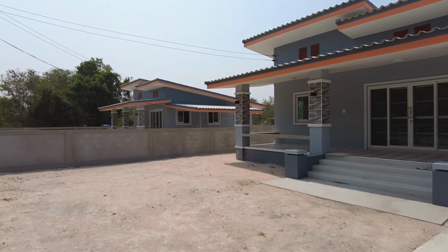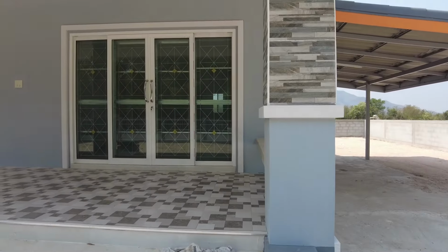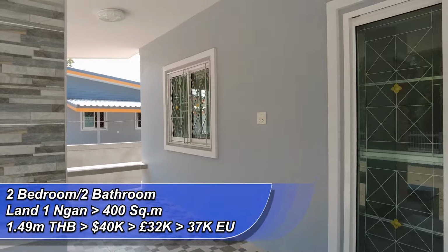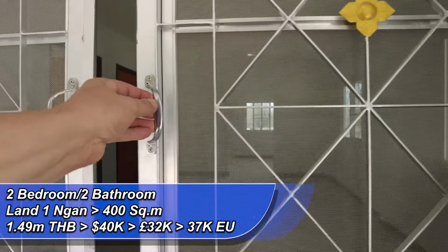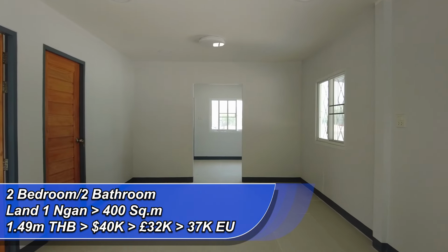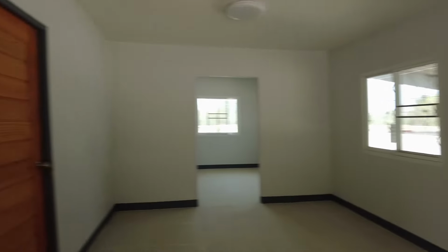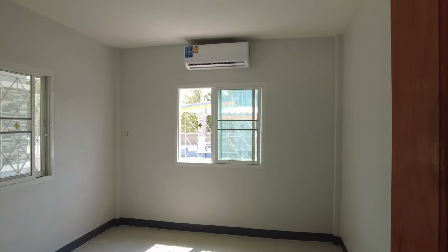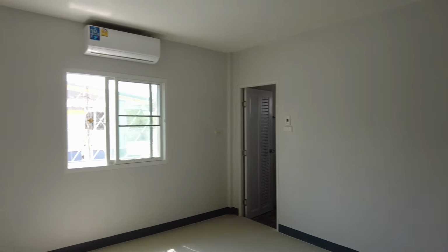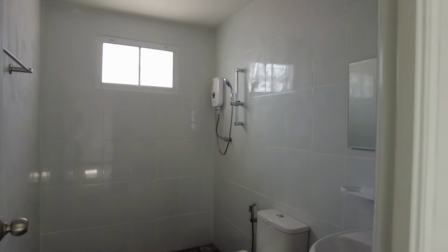You've got a pretty decent plot of land, as you can see. Mountain view over the back. A tidy little porch area. There we go. And this is going for 1.5 million baht. So you've got the living area here. It's small and cozy, but does the job. There we go, you've got a bedroom here with the aircon. This must be the master. It's a 2-bedroom property. Looks like we've got an ensuite here as well. There you go, look at that.